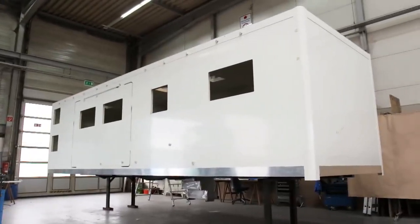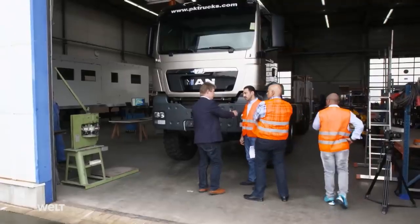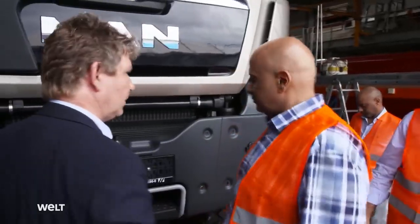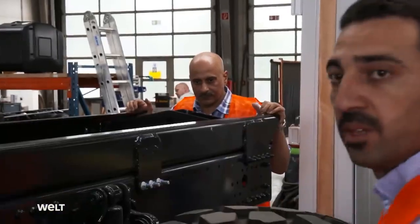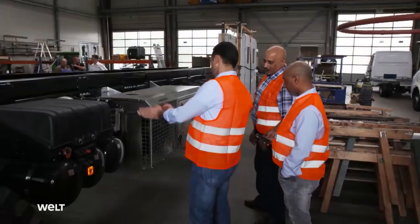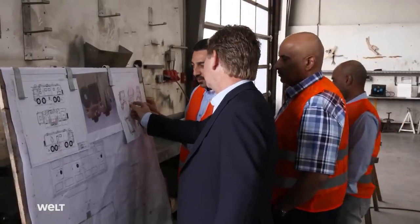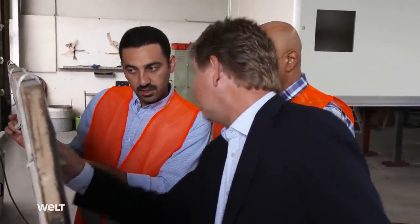Today, the truck will be married with the huge residential cabin to give the off-road giant a total weight of 27 tons. The marriage will be attended by a royal visitor. The prince has come from Qatar for an intermediate inspection. This extravaganza on 8 wheels will cost him 1.2 million euros. Anyone paying that kind of money has a right to his own special requests. The CEO will accompany the prince and his assistants during their inspection.